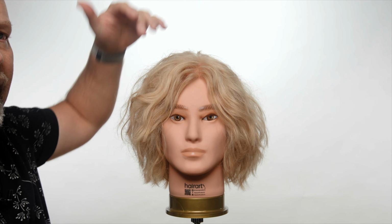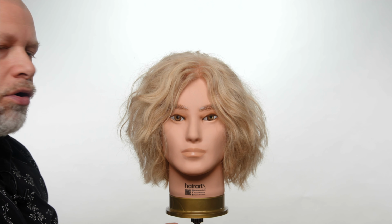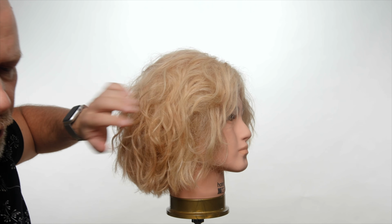So I would say a longer center part or even off-center part with natural waves. Even if you don't have natural waves, you can achieve this by making sure your haircut is layered. So you can see all these shorter pieces in through here. This is layering, and I have dozens upon dozens of videos about how to layer hair, what layers are. It's creating a shape, and the technique removes weight from your hair, so it gives it a lot more freedom.